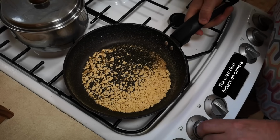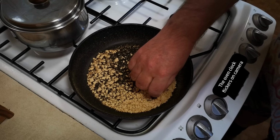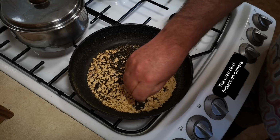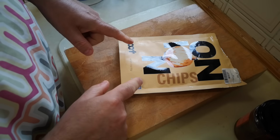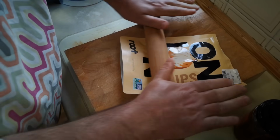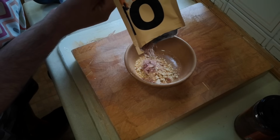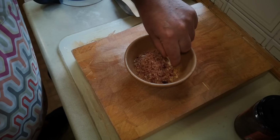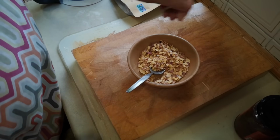Right, I'm going to turn the heat off on that now. Just let that continue drying out. It's gone kind of crumbly. And to season those crumbs, we're going to use the rest of these onion chips. So my crispy tortilla crumbs and onion dust. How did those bits escape being crushed? So we've got some kind of a topping thing to put on the pasta.